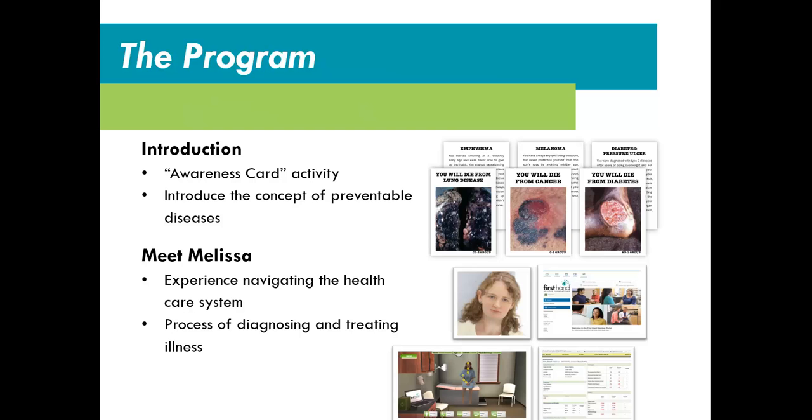So the first lesson is an introduction. It has a unique bell ringer activity called Awareness Card. See example images of the cards which are shown on the right of the slide.